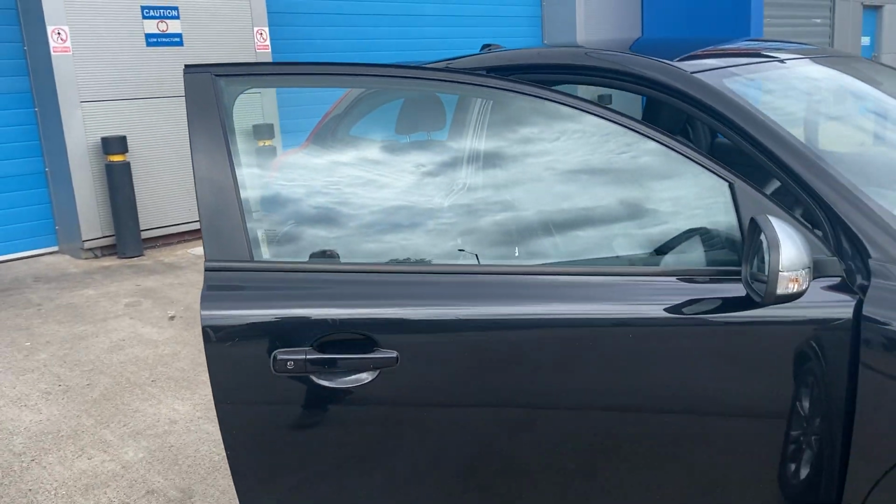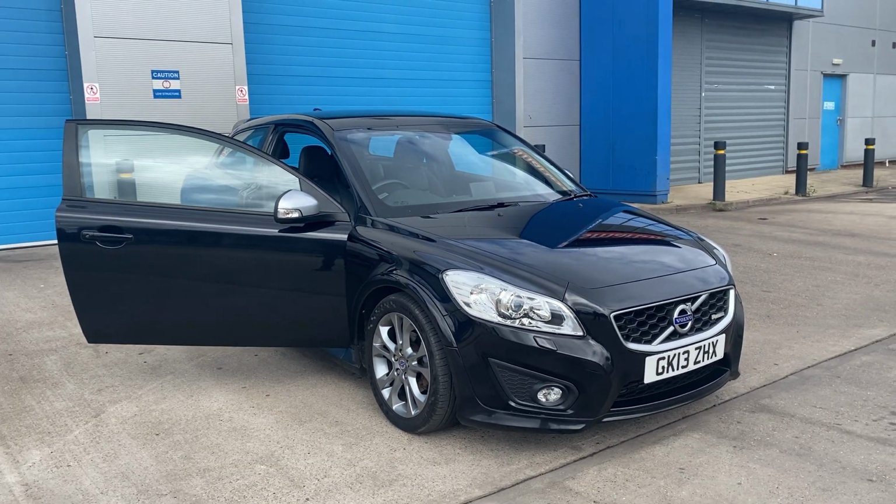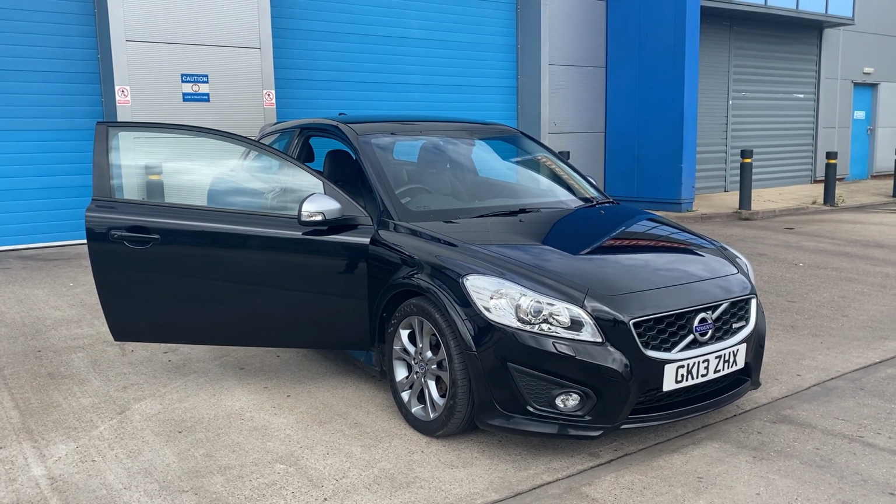Drives absolutely superb. If you require any further information, please give us a call on 07 503 751 005.